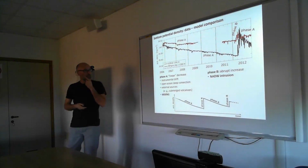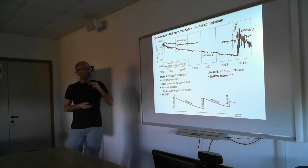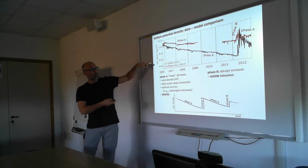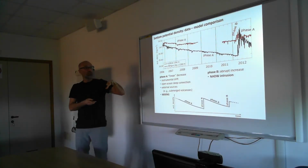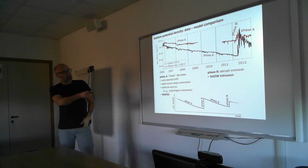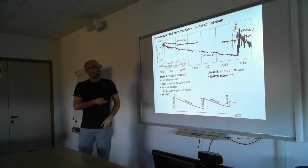As Vanessa already mentioned, we describe this process as an alternation of two main phases. Phase A is this linear decrease in potential density. There was an increase of temperature and an increase of salinity, but the main signal was due to temperature, so we have a decrease in potential density. Then the cascading of dense water increased the density abruptly. We call this phase B.